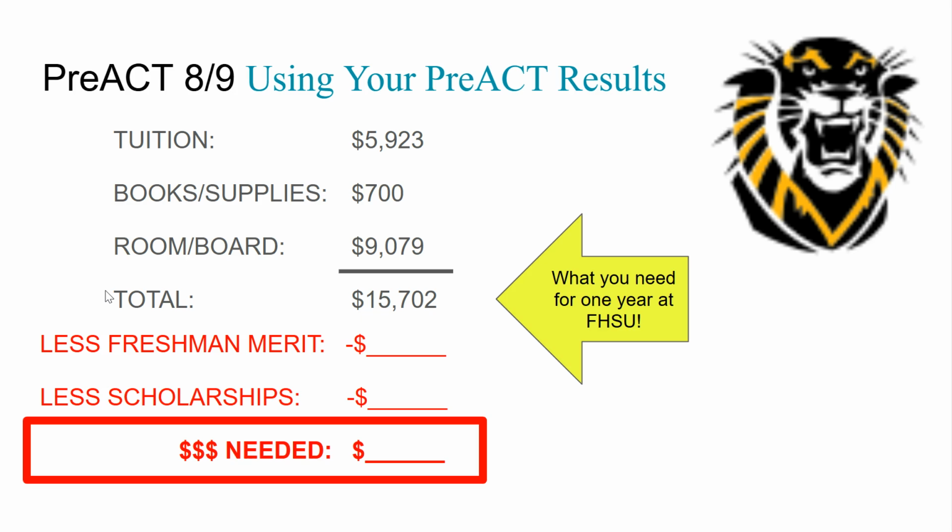So we did talk about your tuition, books and supplies, room and board, that a total year at Fort Hays would be $15,000. It's about $20,000 for K-State and a little bit higher than that for KU, just to give you an idea. And then we broke it down into, okay, this is tuition, books and supplies, like some of your books are $40, some are $160. This is pencils, papers, things like that.